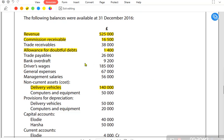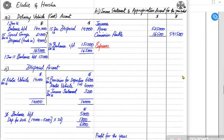So let's see the expenses one by one. First of all, we have allowance for doubtful debt. We can write increase in allowance for doubtful debt. We have just calculated the increase in allowance. Allowance is also known as provision for doubtful debt. Doubtful debt or irrecoverable debt means the same thing.